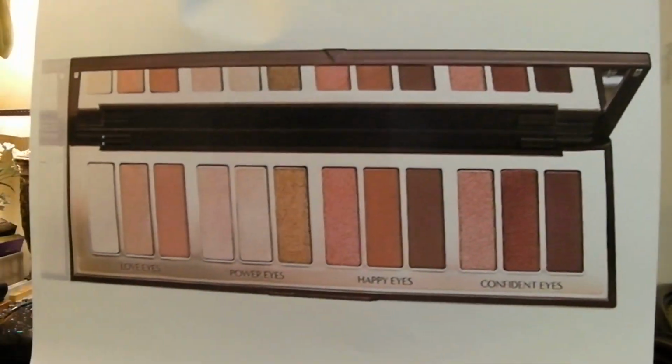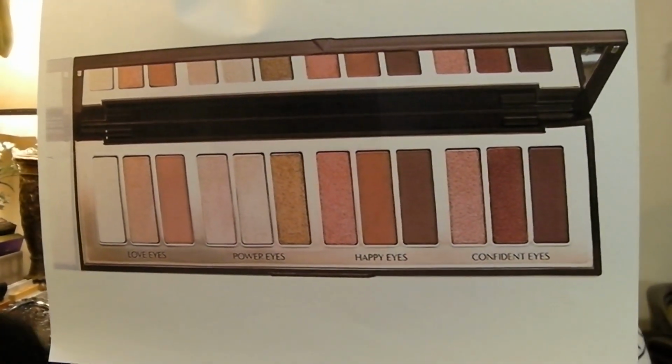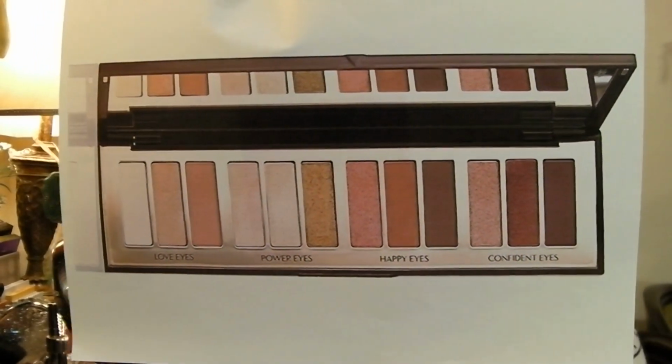I think $75 is a little pricey for that, and like I said, it looks like something that I already have, the Naked Heat palette, and I'm not going to get that.